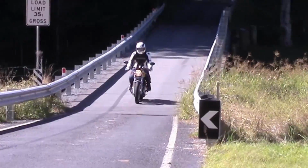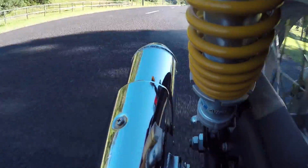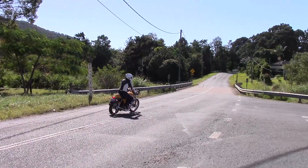For its 535cc capacity, the GT makes a pretty anemic 29 horsepower. At higher RPM it vibrates like a possessed clothes dryer. The seat is overly firm and the rear brake locks a little too easily. But it's all part of the GT's charm.